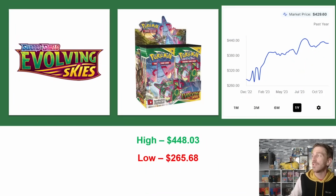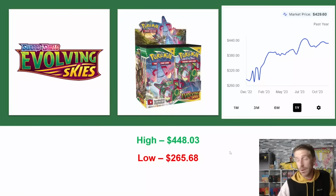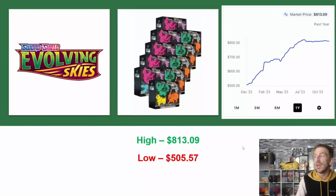Then it was relatively flat up until July, and then jumped up even higher in August, where it hit that one-year high of $448.03. Then it started backing off a little bit, but still, even in a down market, started climbing back up again in October, November, and now sitting here in December. It's sitting at $429.60. So very, very close to its one-year high and continuing to trend in the upward direction.